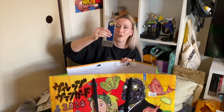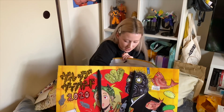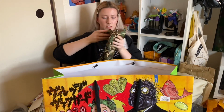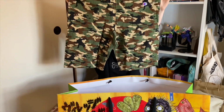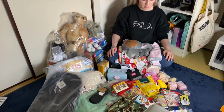We have a Corona bottle opener. Nice. And last thing we have, ooh, camo. Oh, it's Champion. Oh, shorts. Champion shorts. So that is all the bags. Okay, so this is everything we got from the lucky bags.